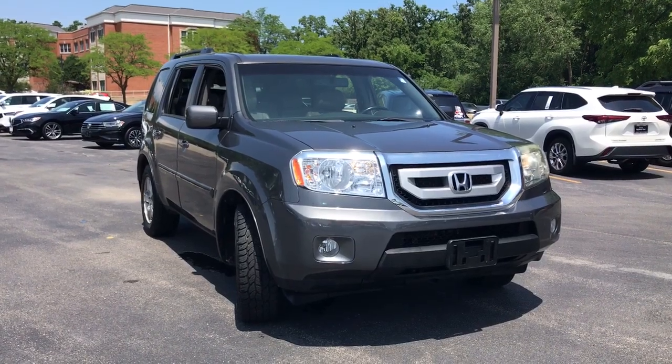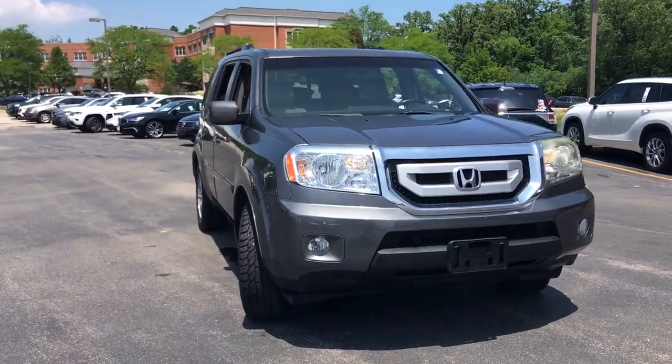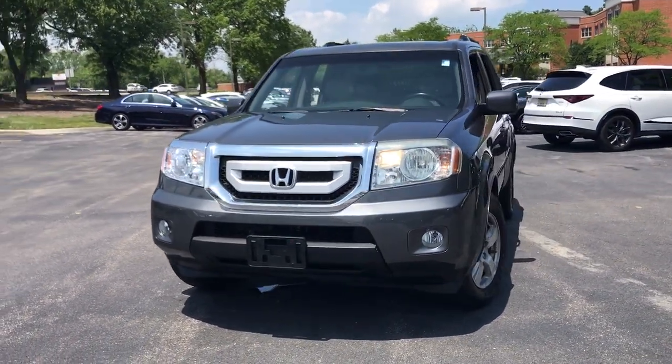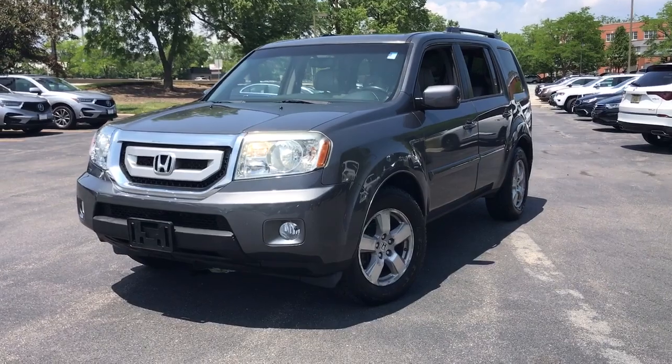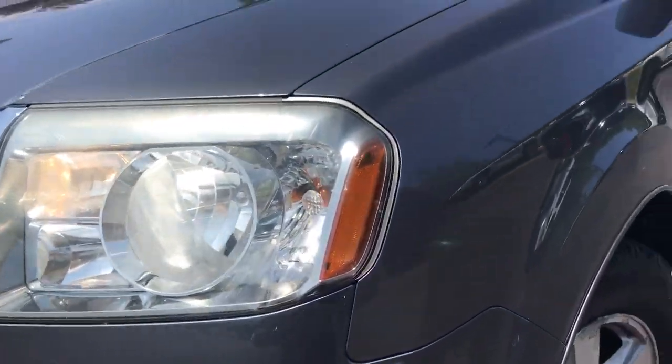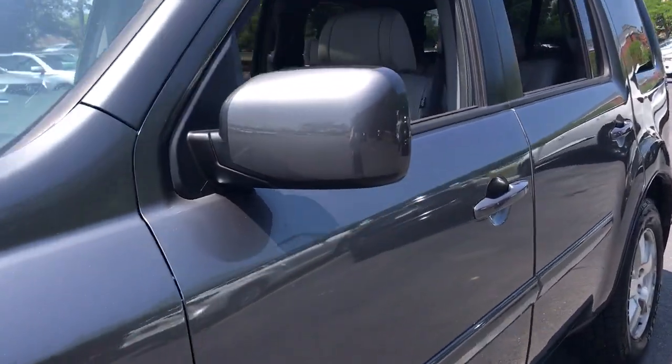Get a feel for the 2011 Honda Pilot. With less than 80,000 miles on the odometer, this vehicle provides excellent value. Here's a Honda Pilot, the refined, spacious family SUV that keeps you safe, comfortable, and in command on every adventure.